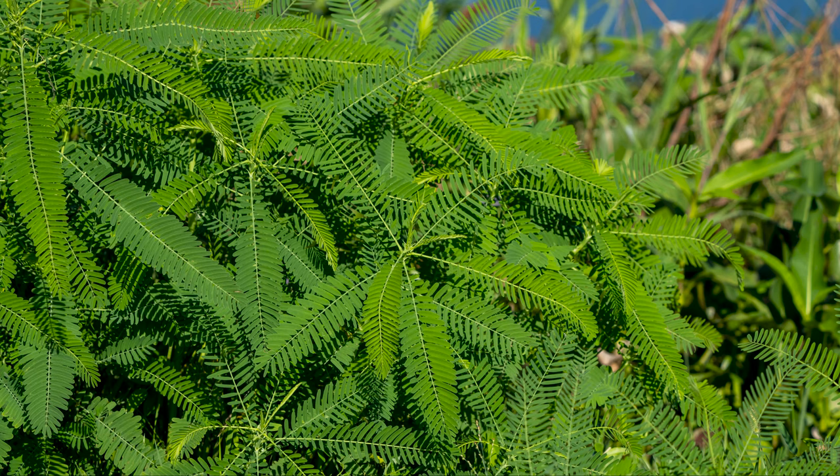I do not know what this plant is called. It has a leaf like a fern, but I could not find anything that looked exactly like this leaf. If you know what it is, tell me in the comments.